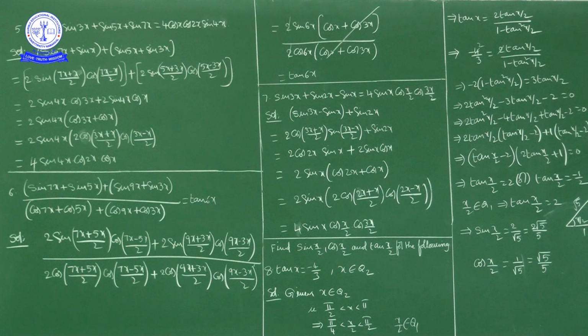Now here the first term is 2 sin 8x by 2, that is 2 sin 4x into cos 6x by 2, cos 3x, plus here 2 sin 8x by 2, sin 4x into cos 2x by 2, cos x. So what we have? 2 sin 4x into cos 3x plus 2 sin 4x into cos x. 2 sin 4x is common. What we have? Cos 3x plus cos x.